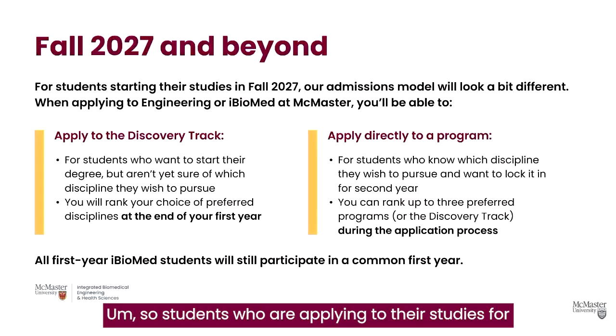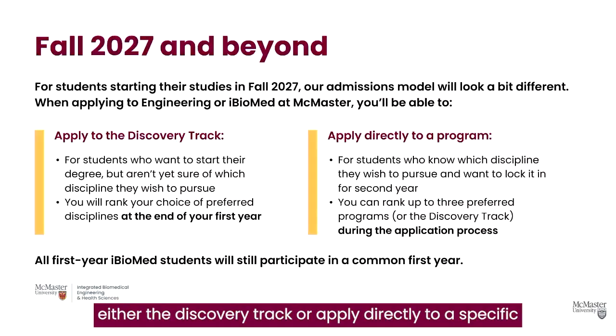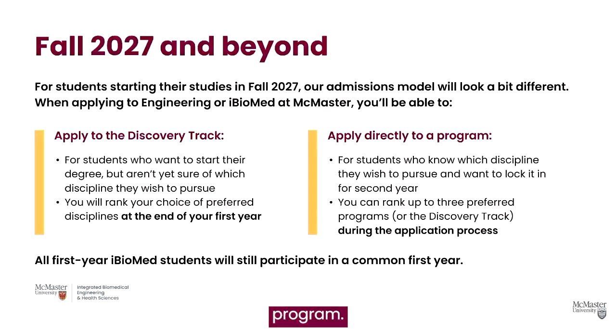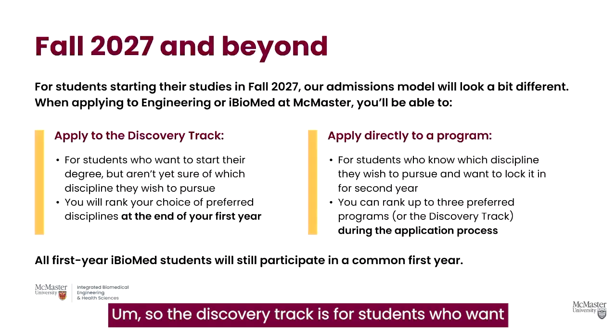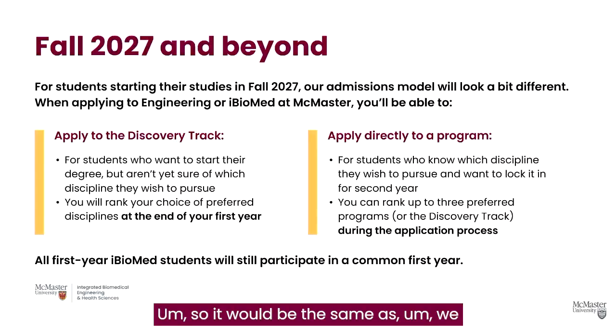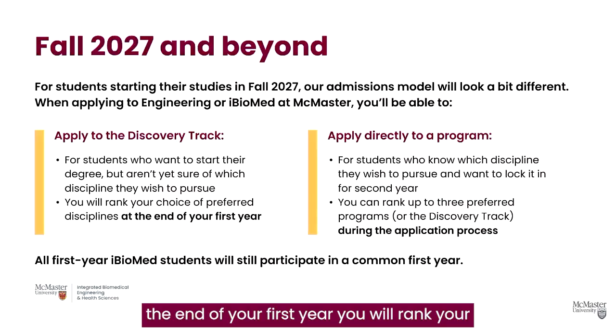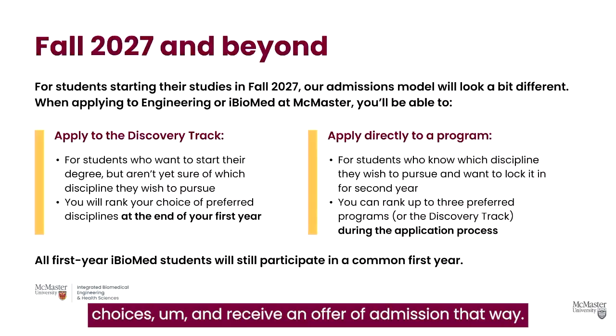So students who are applying to their studies for fall 2027 will have the opportunity to apply to either the discovery track or apply directly to a specific program. So the discovery track is for students who want to start their degree, but they're not quite sure which program they would like to go into for their level 2 program. So it would be the same as we are running the program at this point, where you do your common first year, and then at the end of your first year, you will rank your choices and receive an offer of admission that way.